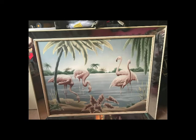Moving on, we'll go to the subject of Art Deco Turner Manufacturing Company prints. The famous 1940s-50s Art Deco Turner Manufacturing Company of Chicago created prints with innovative pastel images of flamingos, various birds, flowers, and other depictions. The framed flamingo prints are the most sought after.